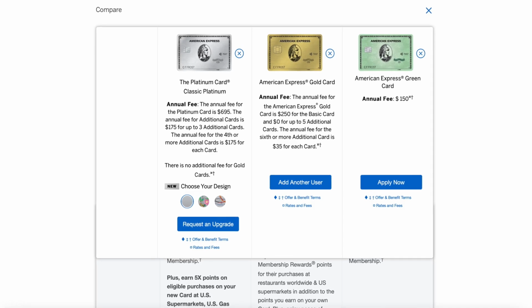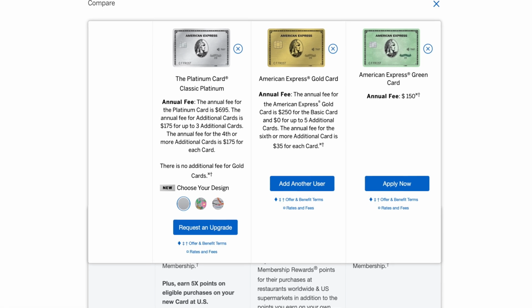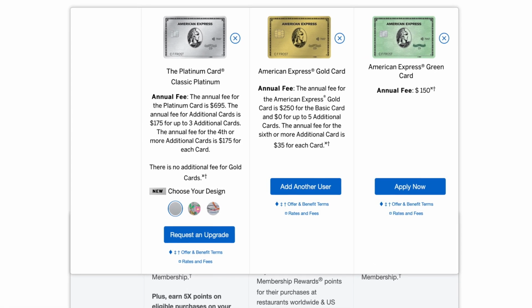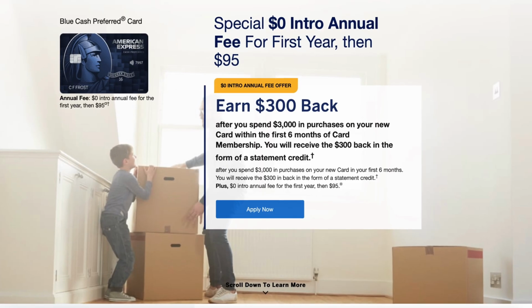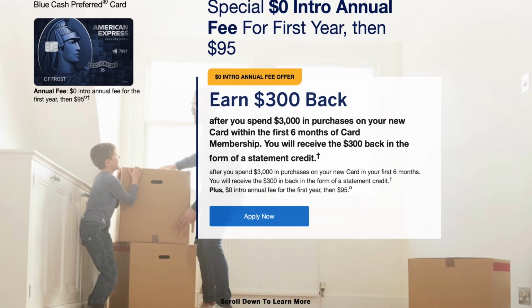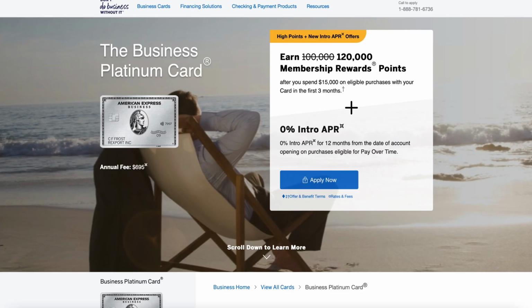With American Express, it's a little bit different. So American Express has membership reward point earning cards. So the green, the gold, and the platinum are going to be your marquee cards. And they also have cashback cards. So like the Blue Cash Preferred card, it's got cash in the name. These currencies are not interchangeable. Your card either earns MR points or it earns cashback, but it cannot be switched.